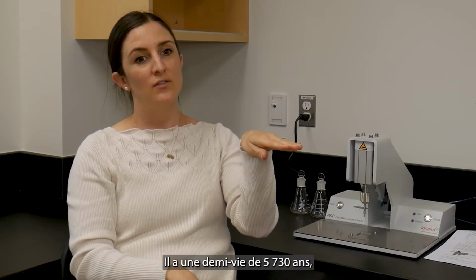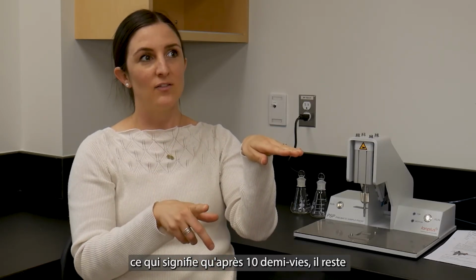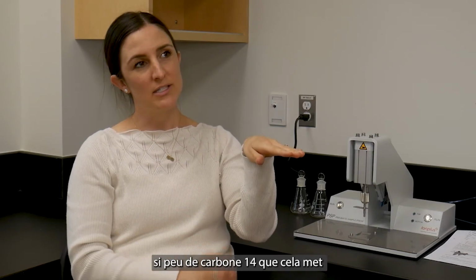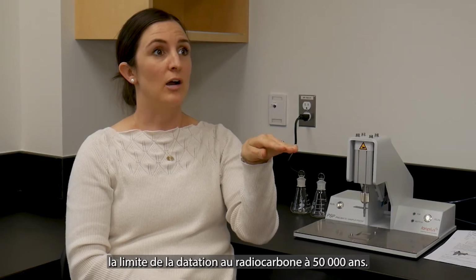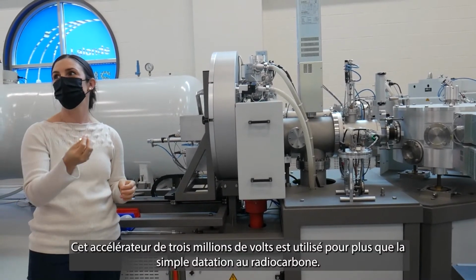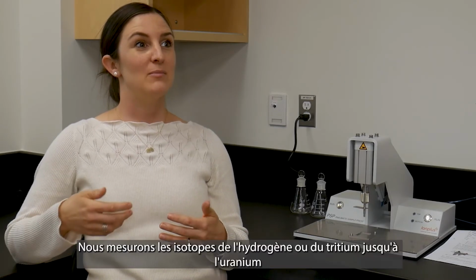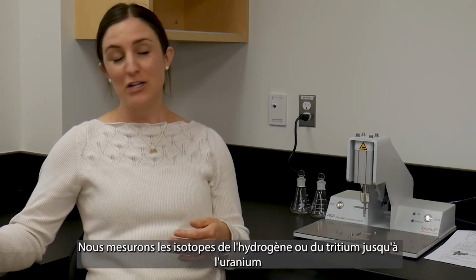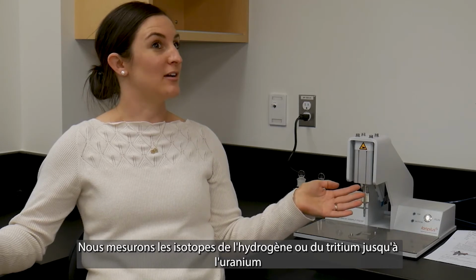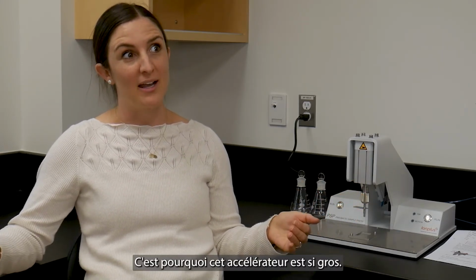It has a half-life of 5,730 years, which means after 10 half-lives, there's so little carbon 14 left that that puts the limit on radiocarbon dating at 50,000 years. So this 3 million volt accelerator is used for more than just radiocarbon dating. We measure isotopes from hydrogen or tritium all the way down to uranium, very heavy elements. So that's why this accelerator is so big.